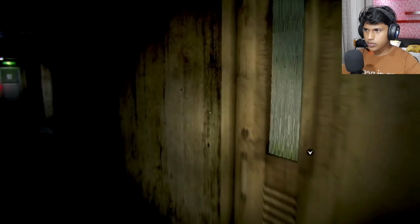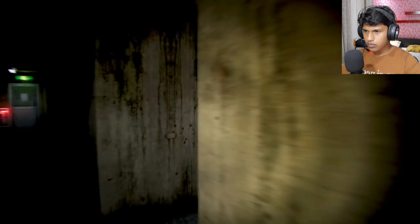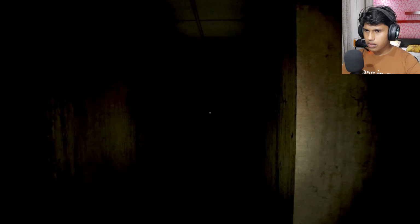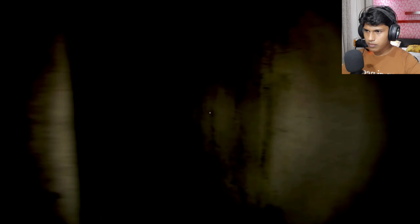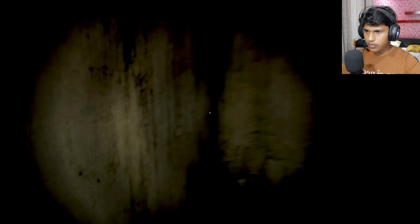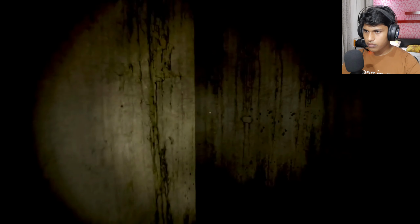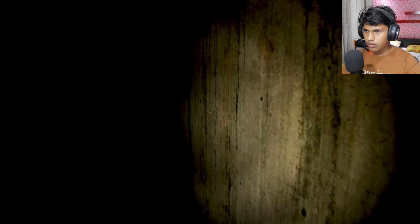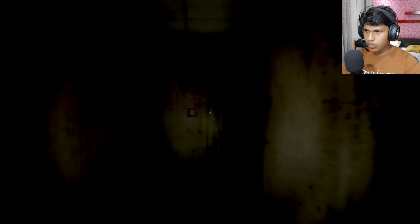These washrooms are worse than my school washrooms. Okay, the lift doesn't work right, so that was not there before. Okay, it's leading me somewhere. What does that do? I don't know what that did.